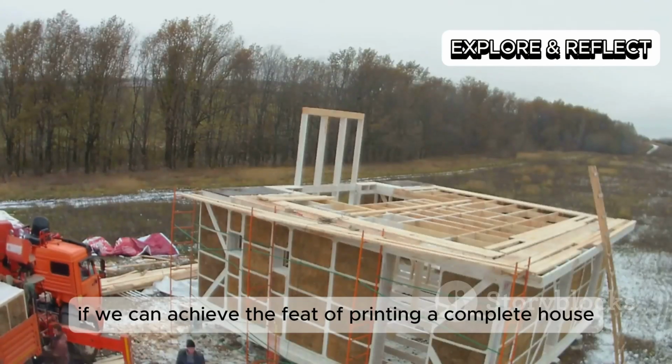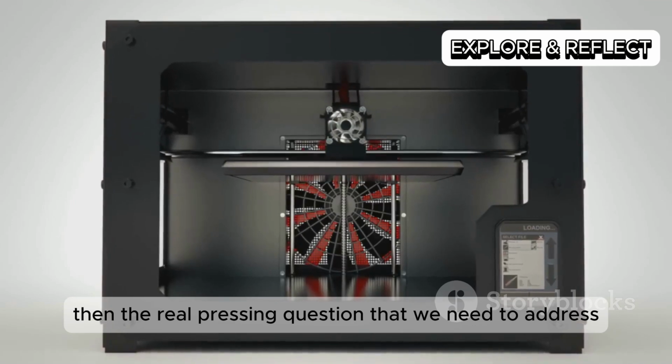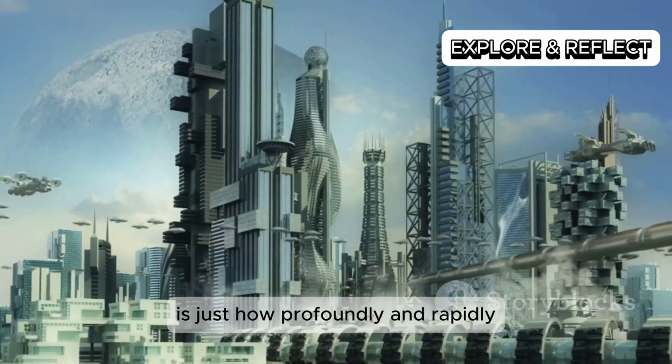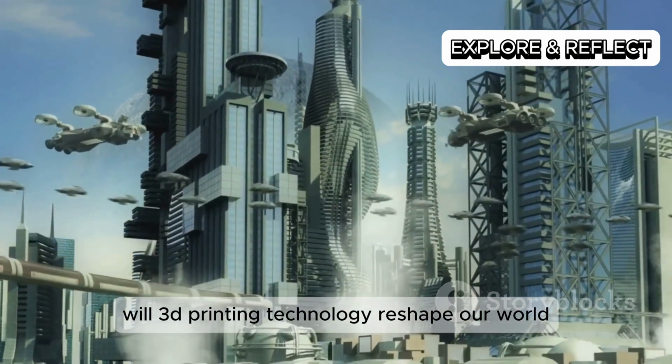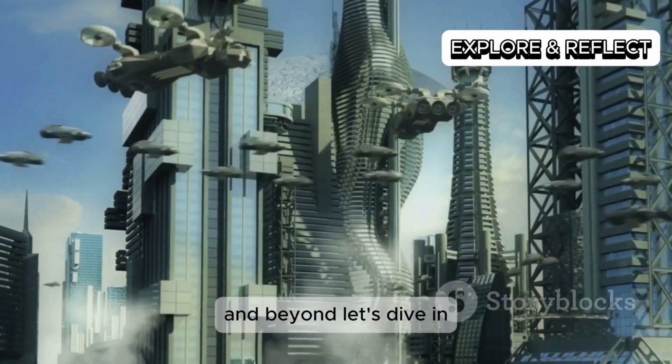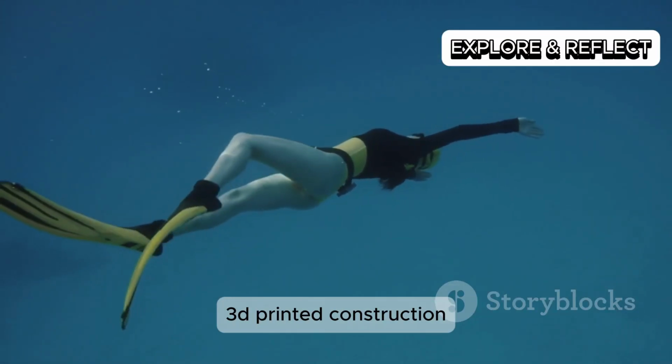If we can achieve the feat of printing a complete house in a single day, then the real pressing question that we need to address is, just how profoundly and rapidly will 3D printing technology reshape our world and change everything we know about construction and beyond? Let's dive in and explore the fascinating world of 3D printed construction.